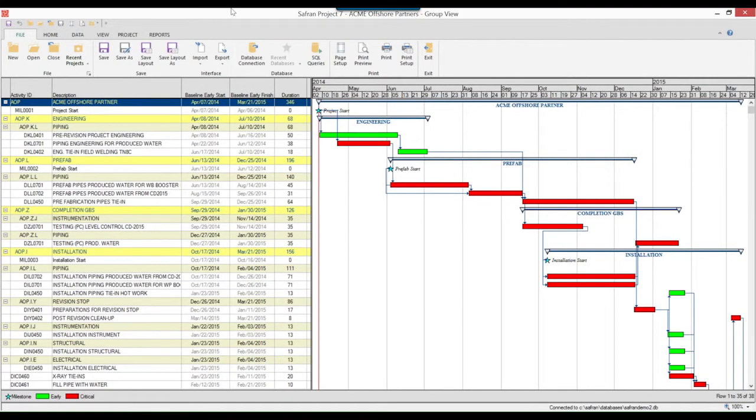Thanks, Dean. As you can see, we have a project we've created here in Safran Project, and obviously we spent some time building out activities, linking them together, adding resources, etc. What I thought we'd show you is how easy it is to get to this point, and then we'll come back to the schedule. We'll walk through a couple of examples of managing the schedule, risk adjusting the schedule, and some of the reports that are available to us.